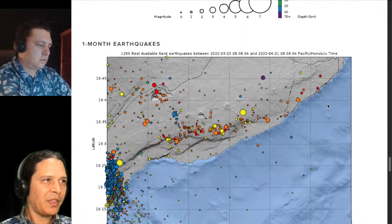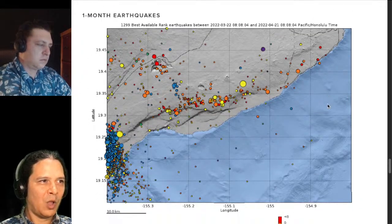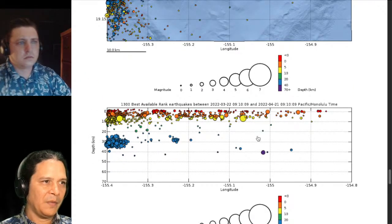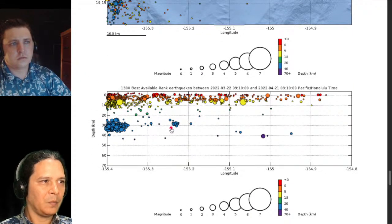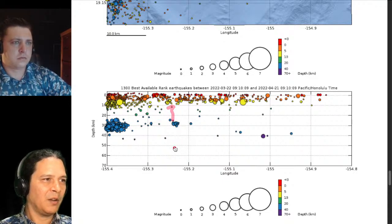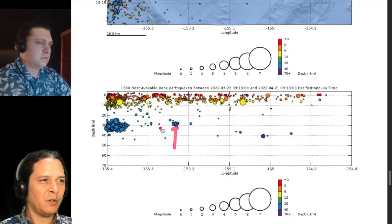Looking at the last month, you can see more of the long-term pattern of Kilauea, the south flank, some deeper earthquakes here. Some of the earthquakes under the summit are more evident. Pahala is obviously still there. There's a cross-section of the last month under Kilauea summit zone. Pathway coming up that way, right? So you imagine there's some pathway that connects from there to here and up, possibly, at least, right? It could also be coming up that way too, who knows?